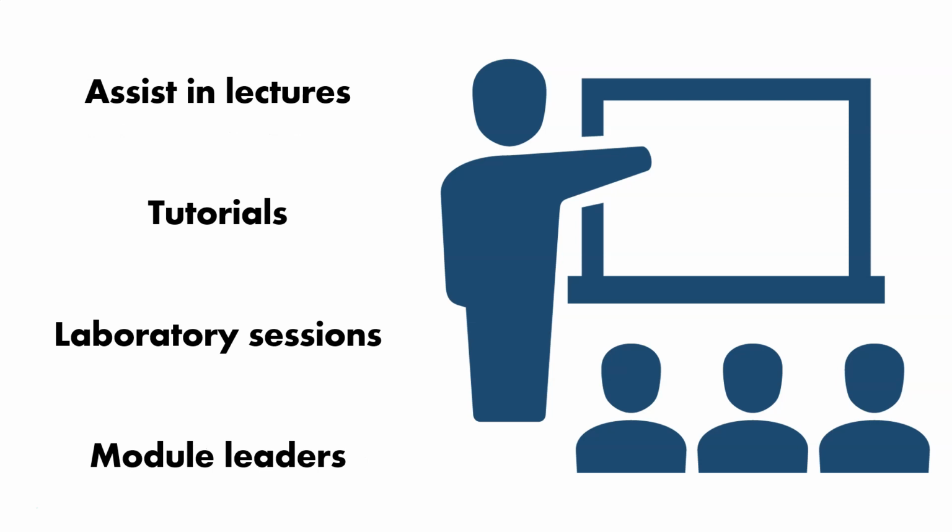And what you're doing in terms of teaching depends on the PhD, depends on the university. Some PhD students will assist in lectures. Some of them will do tutorials. If the PhD is more practical, their skill set will be put into laboratory sessions. And for PhD students that really enjoy teaching and want more responsibility and show quite a lot of promise in their quality, they can also become module leaders.